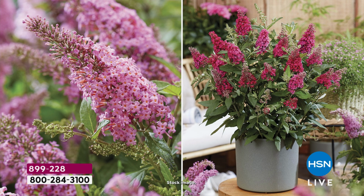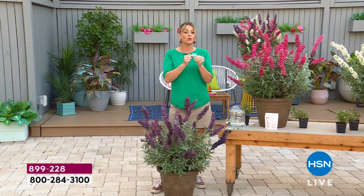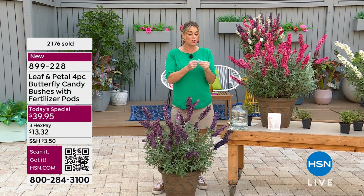And I love that we are giving you the fertilizer as well, because this is the bloom boosting fertilizer. And they are in these great little pods. So there is no measuring, there's no mess, and I'm actually going to show you how to make it right now. Yes, please.